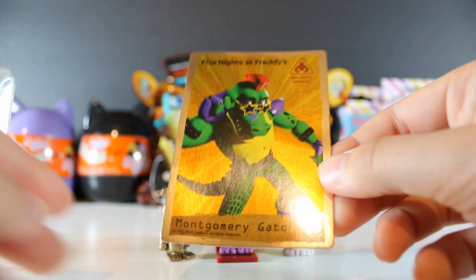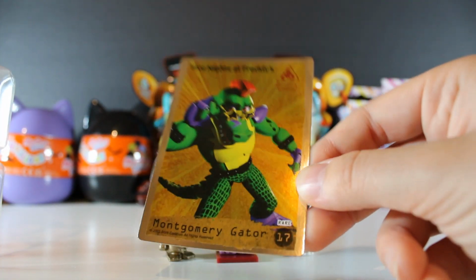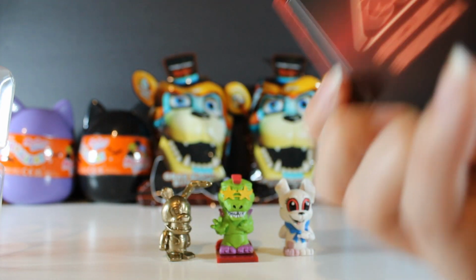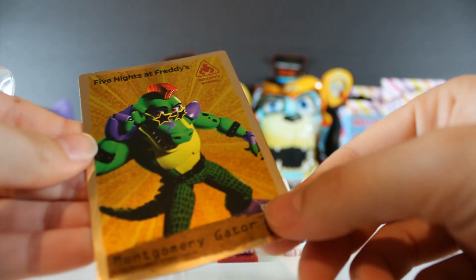The Gator. The Gator that plays the guitar. This one. Monty. Oh, Monty. Thank you. Montgomery Gator. Yes, Monty has a golden version, which is the chase of this. So there's four golden. Well, we got a lovely golden card of him. Let's go. I actually really like Monty's design. Yeah, me too. He's my favorite one.